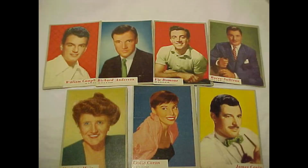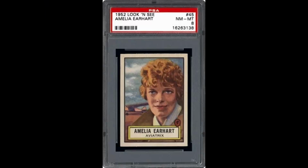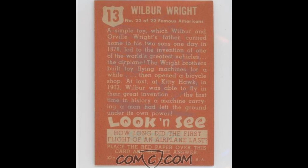Unlike other cards of that time that simply featured actors or athletes, Topps Look and See set was designed with education in mind. Each card featured a fun fact or short description on the back intended to inform young collectors about history, science, and culture. For example, you could pull a card with the Wright brothers and learn about the first powered flight.